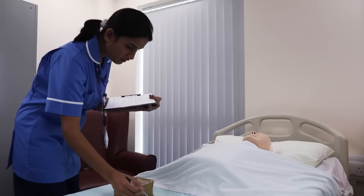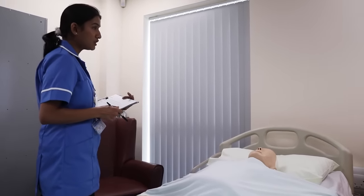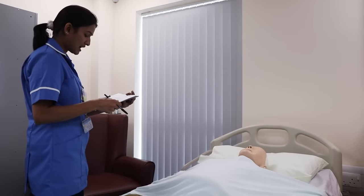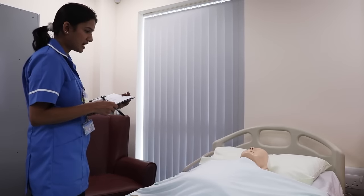It's 1, 2, 3, 4, 5, 6, 7, 8, 9, 0. Perfect. So, John, I will be giving you injection zuclopenthixol, okay? And it is due for today at 14 hours. And you might be taking it fortnightly. Is that right? That's right, yes.